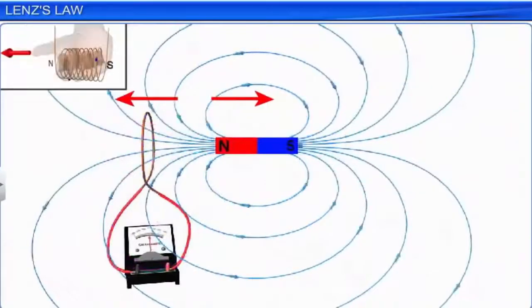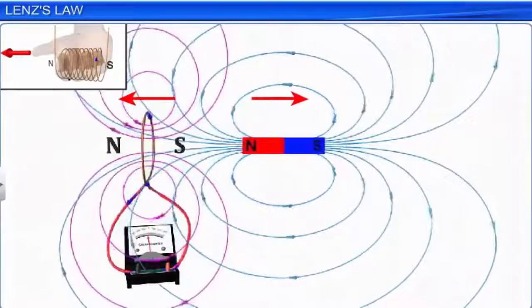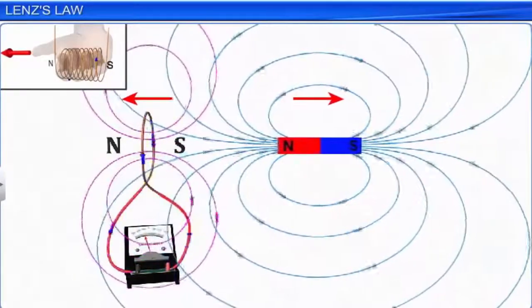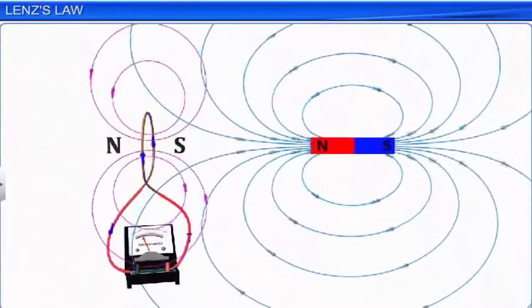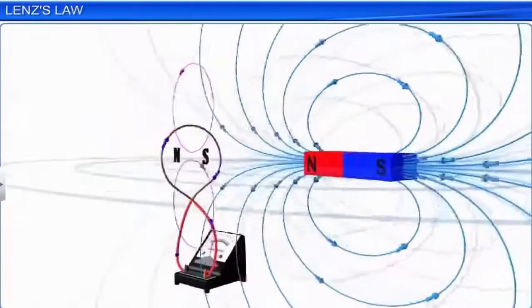The same magnet, when moved away from the stationary coil, causes the magnetic flux through the coil to decrease. A current is induced in the coil which opposes this decrease in flux. The induced current is in a clockwise direction looking from the bar magnet side.